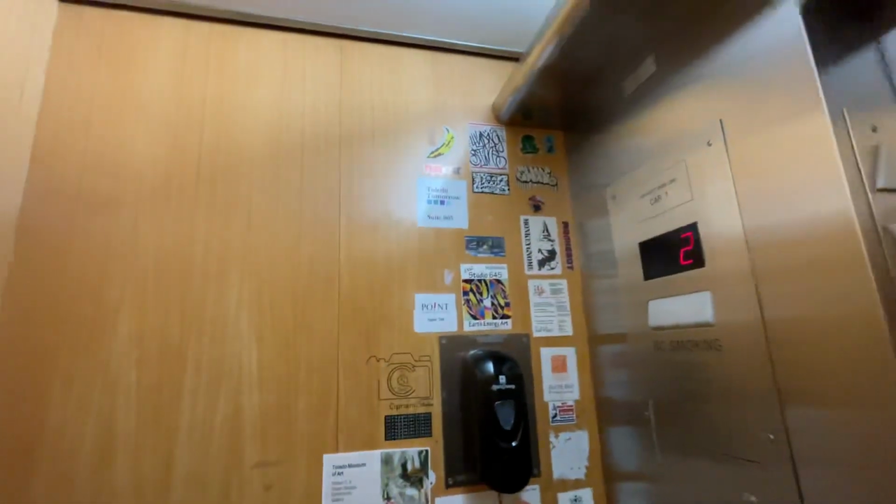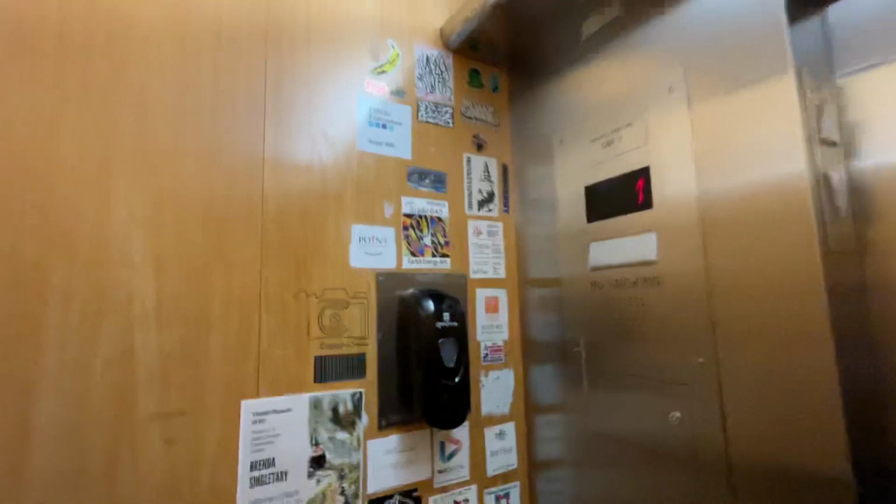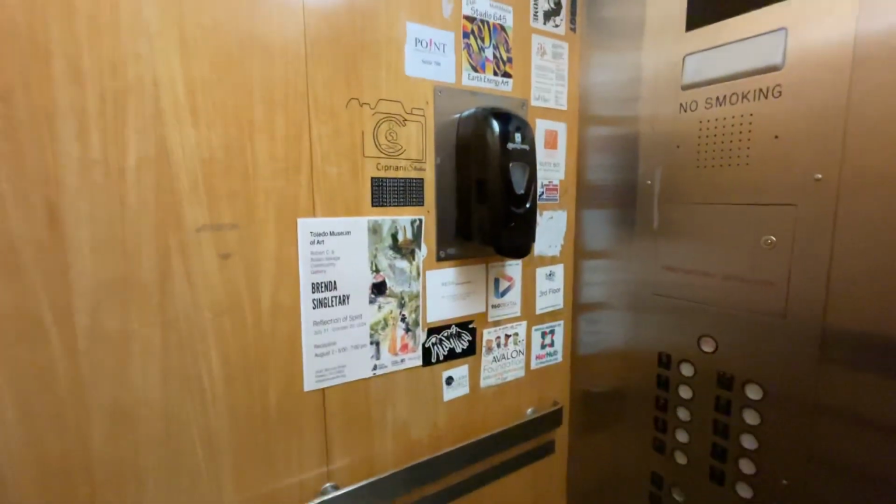They got the old cabs. That's cool. Lots of stuff. These are, looks like all the tenants advertising their stuff. I like that. That's cool. Monkey gnome.